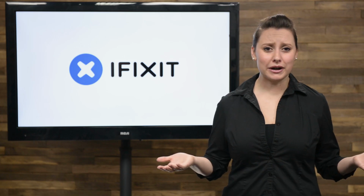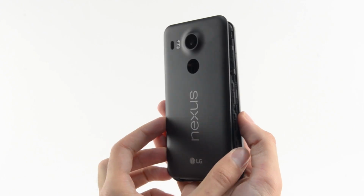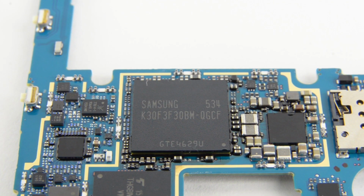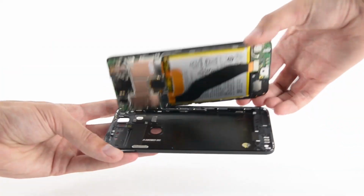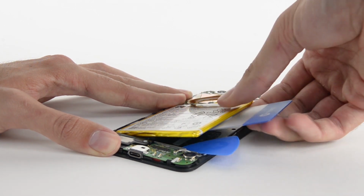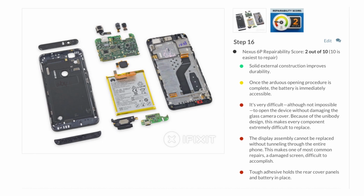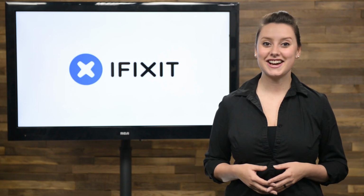And of course we love breaking into phones, so we got the new Nexus 5X and 6P. The 5X, while easy to get into, was not a heavy hitter in the impressive tech department. The 6P, on the other hand, was a beast to open, had a display that could only be replaced by disassembling the entire phone, and had tough adhesive holding the rear cover panels and battery in place. Not surprisingly, it only scored a 2 out of 10. Check out the complete teardowns for all these hot new devices at iFixit.com.